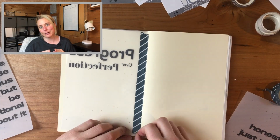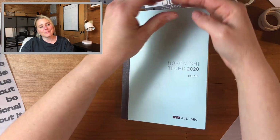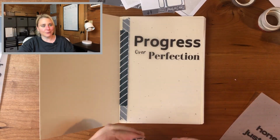I want to make sure I look at it, right? Because that's my trick to keep myself using the tool. You guys should have seen my desk after this whole video. I hated how I did that washi tape, so I just put another big strip over it.